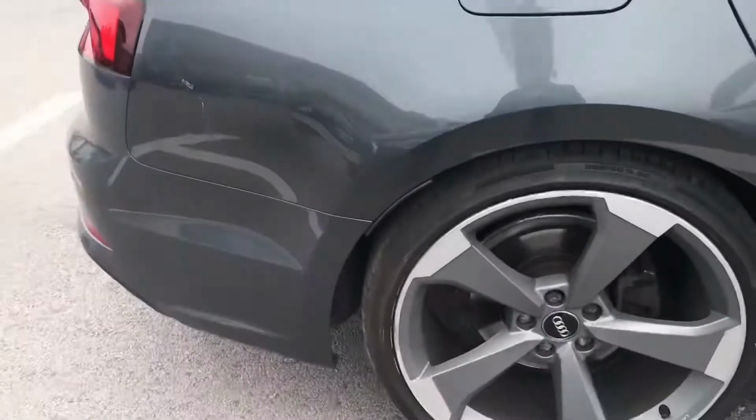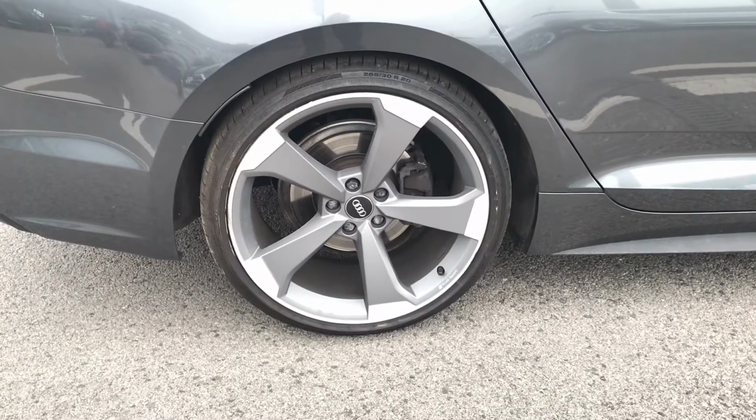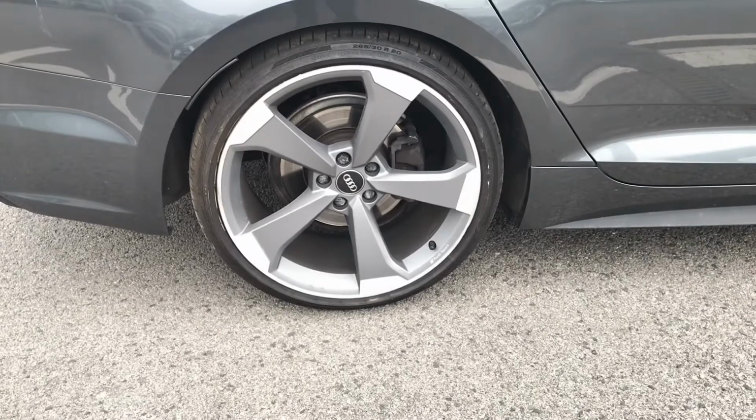Moving around the side of the vehicle, we have got the gorgeous 20-inch 5-arm rotor design alloy wheels, which do give off the absolute finishing touch to the car.